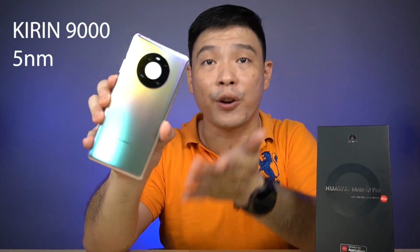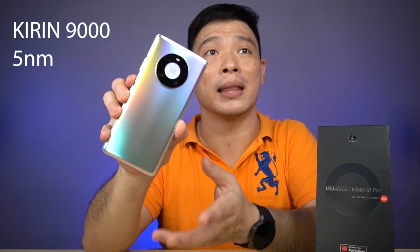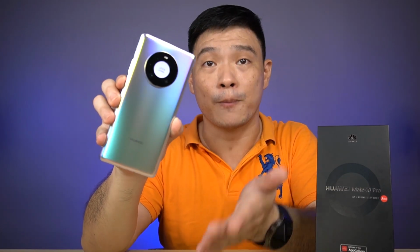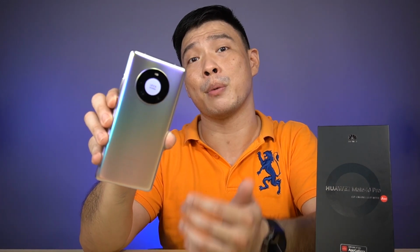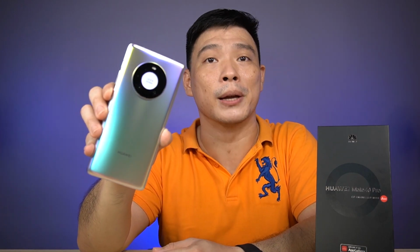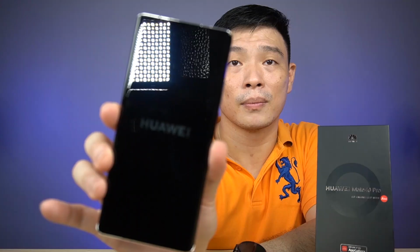So, going back, itong phone na ito, meron siyang Kirin 9000 na 5G. This is the world's first 5 nanometer na chipset. And meron siyang dalawang configuration. Either go for 8/256 or 8/512 gig of storage, which is pretty huge. For me, sobra-sobra na 256 eh. Pero kung binigyan mo ng 512, well, why not? Still better if it's always bigger. And pareho sila may UFS 3.1 na read and write speed. So right now, iboot up lang natin ating phone.